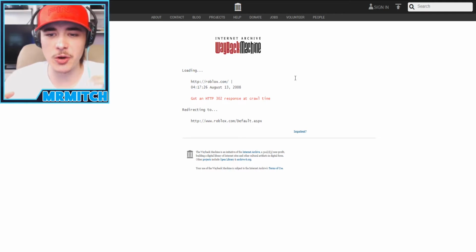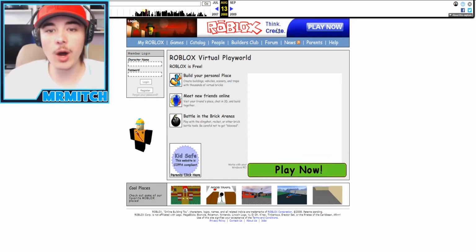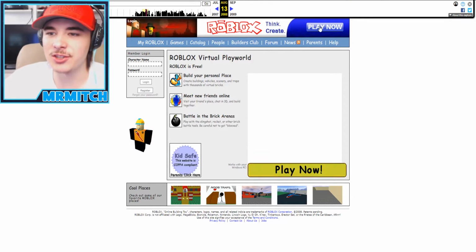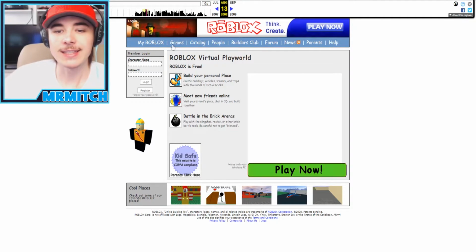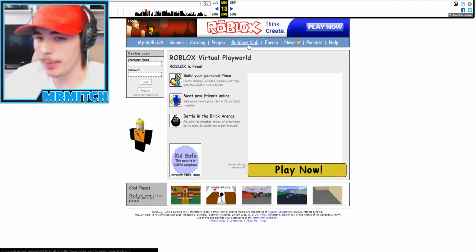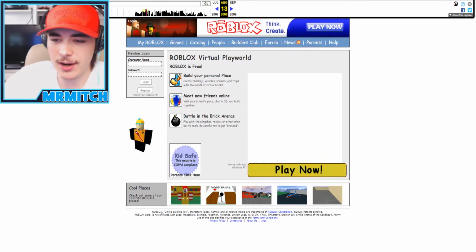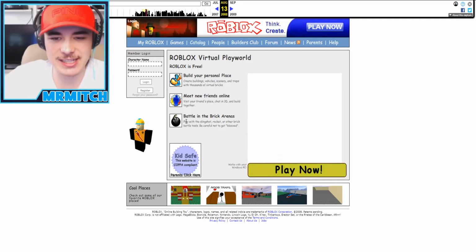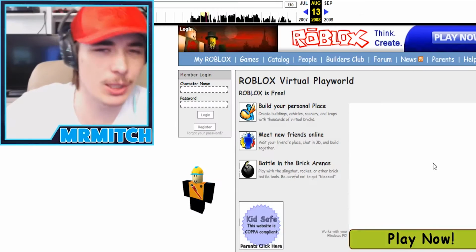Here we go. I believe this is going to be August 13th, 2008. All right, so in 1 year, they actually didn't make that many changes. Obviously, they added a massive advertisement banner bar at the top. Some other things they added: catalog people, builders club, some news, parents. They moved it so this main area isn't so cluttered right now. There's actually space between things. Before, the kids safe was overlapping on top of the brick arenas one.